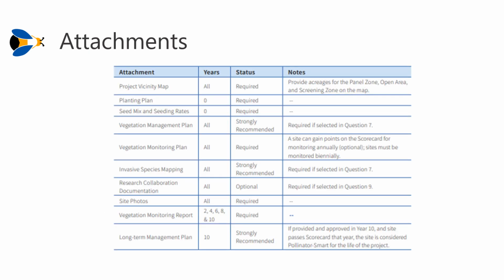Several attachments are required to be submitted alongside your completed scorecard. They are detailed in this table here. A planting plan and seed mix and seeding rates are required during your initial planting year, year 0. Additionally, a project vicinity map, vegetation monitoring plan, and site photos are required in all certification years.